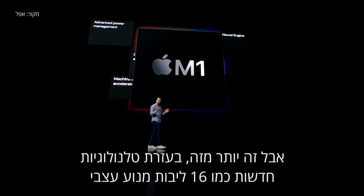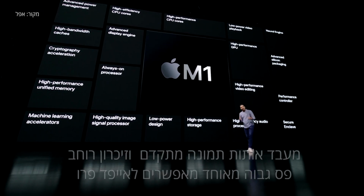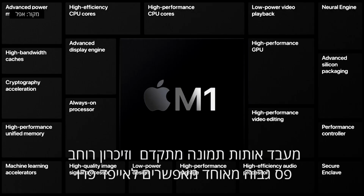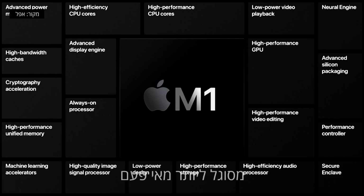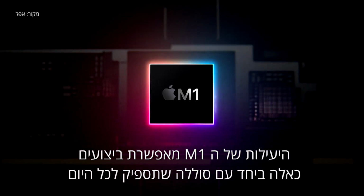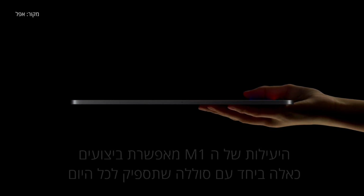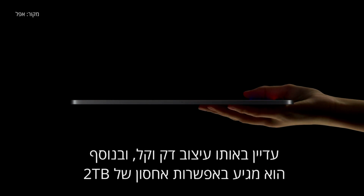Because powerful custom technologies like our latest 16-core Apple Neural Engine, advanced image signal processor, and unified high-bandwidth memory architecture make iPad Pro more capable than ever. And the industry-leading power efficiency of M1 enables all of that amazing performance along with all-day battery life in the incredibly thin and light design of iPad Pro.